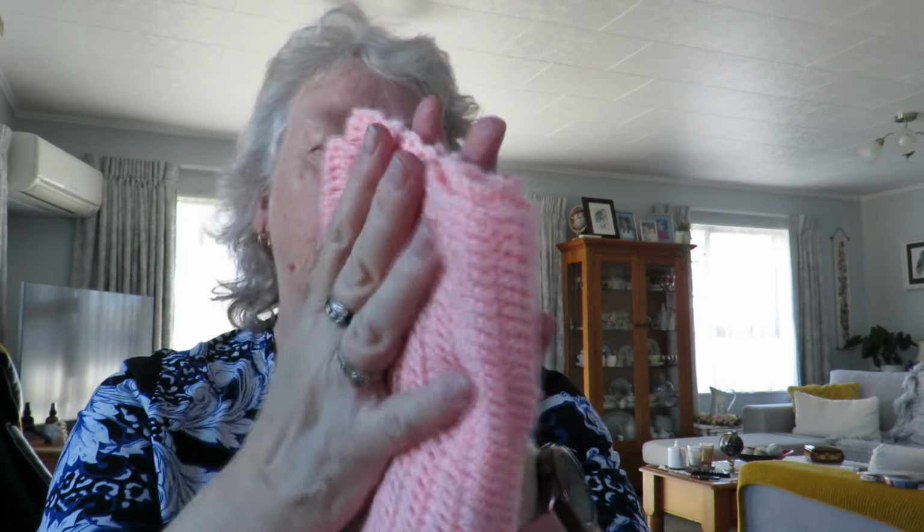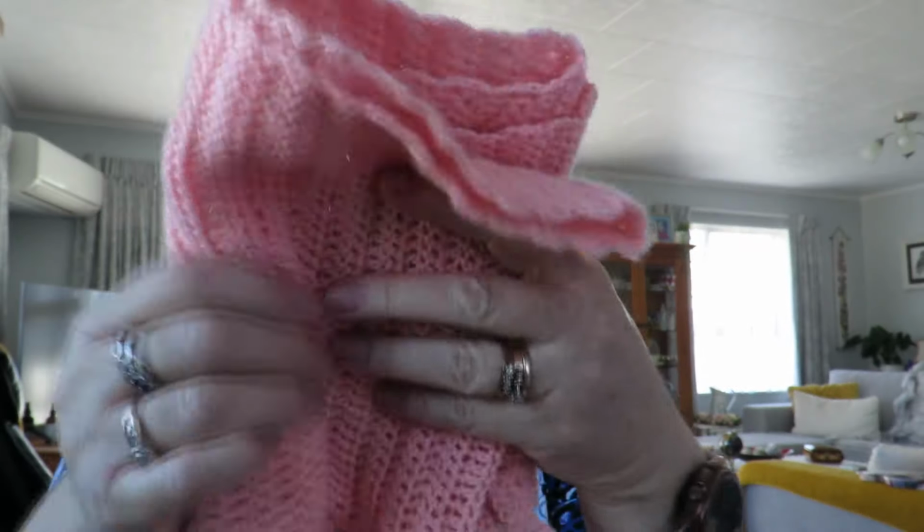And I think I'll make the pattern again sometime, and I'll hopefully have enough yarn to do the full two end rows and finish it properly next time. But yep, that's another finish, and I'm really happy with that.